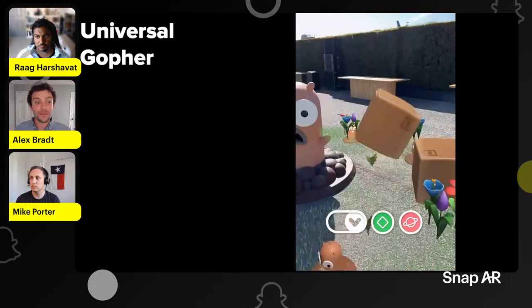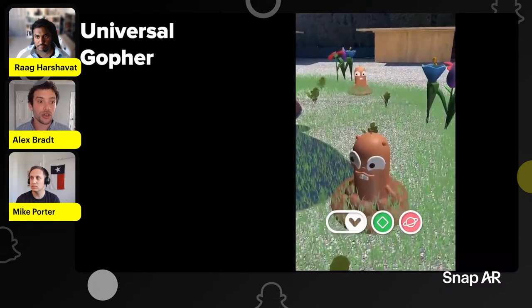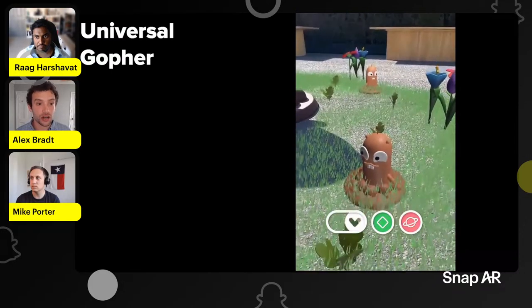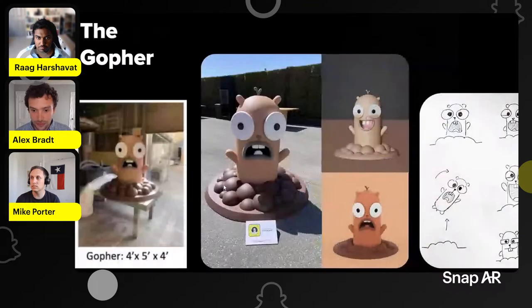So the idea was very big, and we had to refine it to something that is not only functional, but practical, and that users could understand how to use. So let's get into the brief.